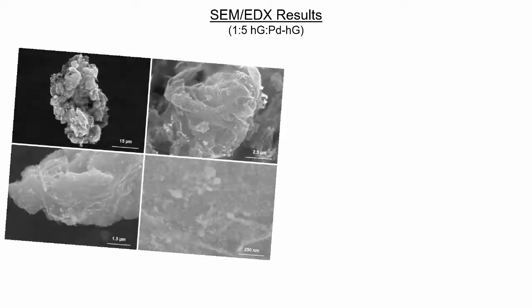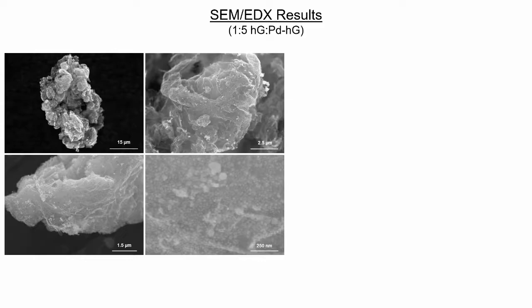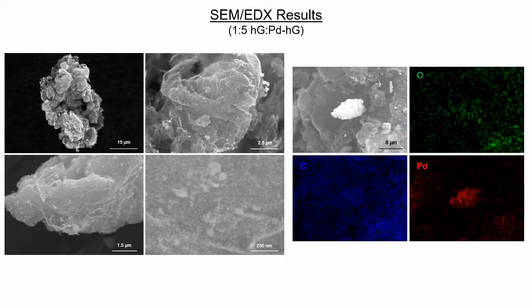In the scanning electron microscope, the 1:5 palladium-doped holey graphene powder once again exhibits numerous particles on the surface. Many of these particles are actually too hard to see using only scanning electron microscopy, which is why we initially used transmission electron microscopy to narrow our material selection. In addition, energy dispersive X-ray spectroscopy of a highly doped holey graphene flake confirms that palladium is the element present on the surface, as shown by the elemental maps adjacent.